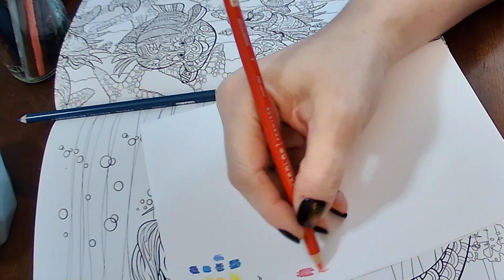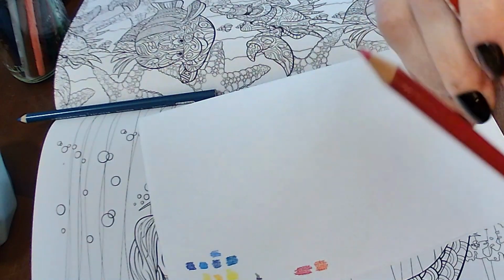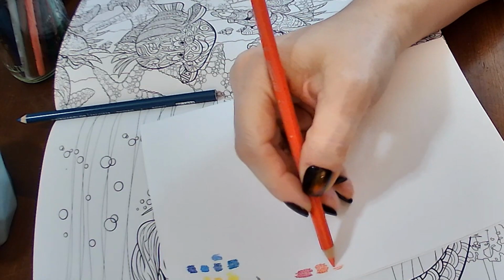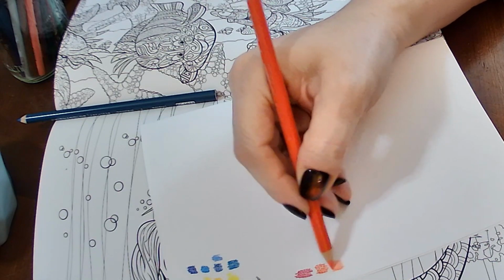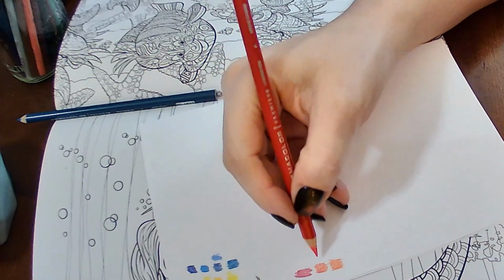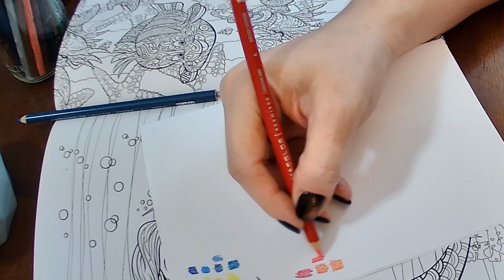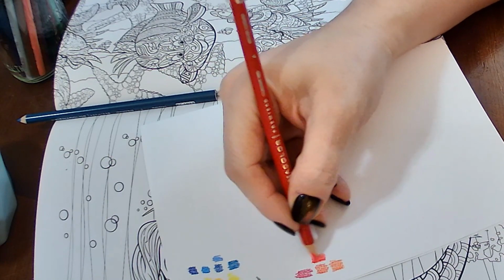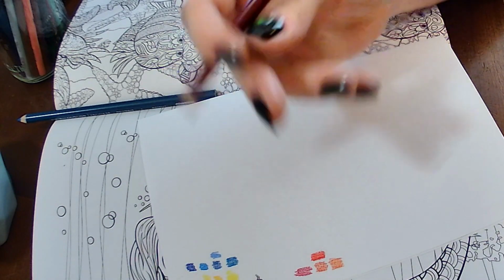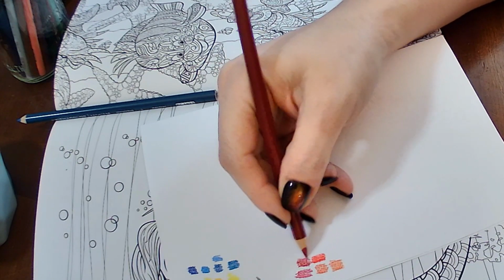Again, I don't think there's a mistake here that can be made. This is a nice kind of orange color. This is the poppy red. Pale vermilion. I think those colors are going to be too similar, so I'll put that one back. This one is carmine red. That's a good one. And crimson lake. That one's too dark, I think.